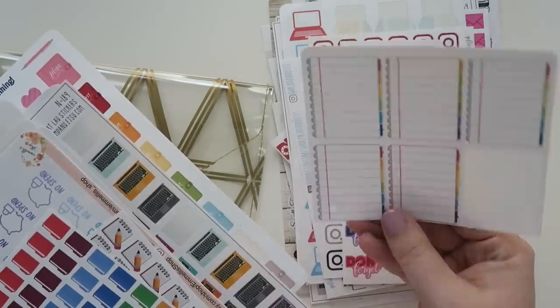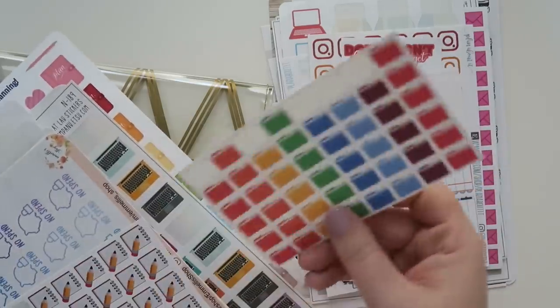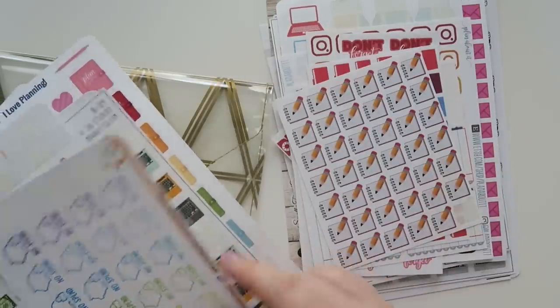I've got these really cute little notebook papers, but I don't know where these are from, you guys. I'm sorry. I've got these little file folders. I don't remember where they're from. And then I've got these same little ones I talked about before.